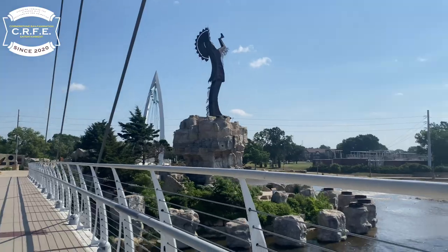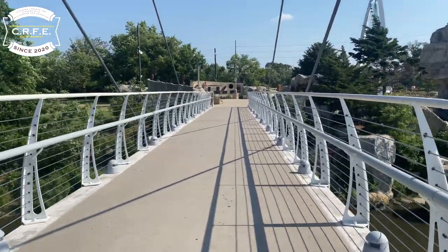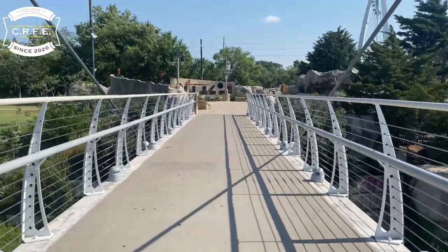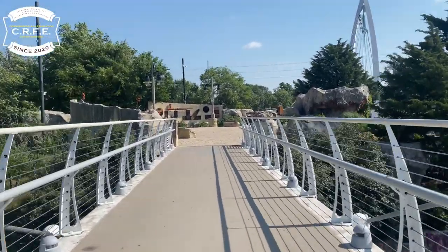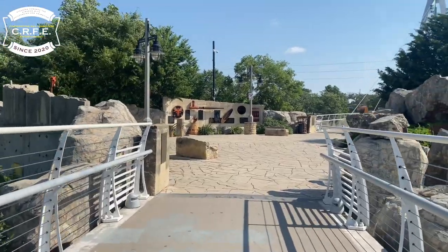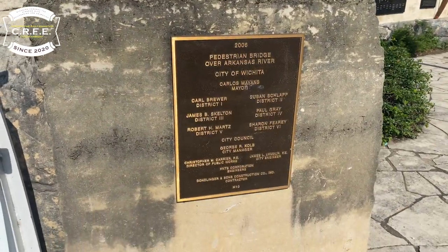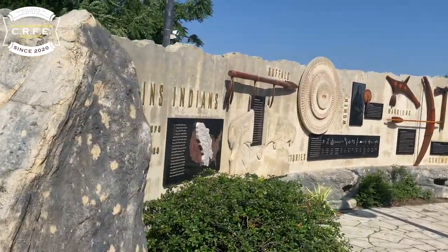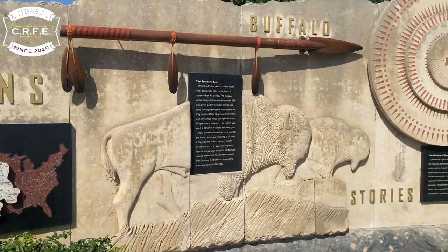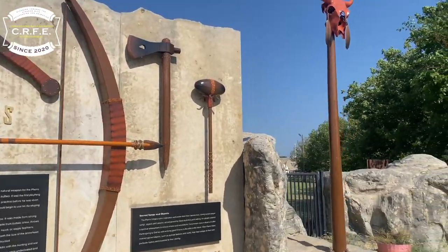Like the Statue of Liberty for this town and for the state of Kansas. History of the natives around here. Plus you can hear some native music going on.